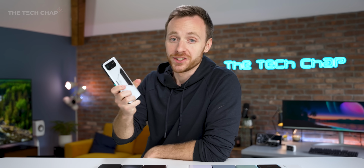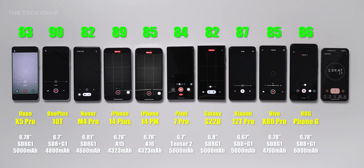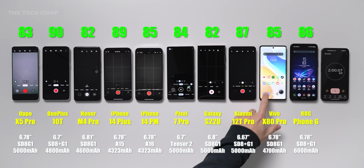Actually, that's not quite true. There is a slightly newer ROG Phone 6D Ultimate, which I don't have, but very similar specs. Also, while the Xiaomi 12T Pro is technically their newest release, the 12S Ultra is actually their flagship, but sadly I don't have one with me to test.